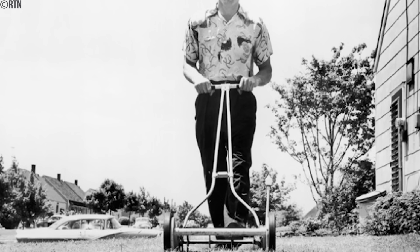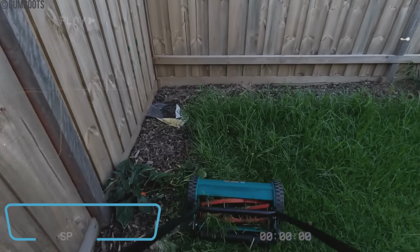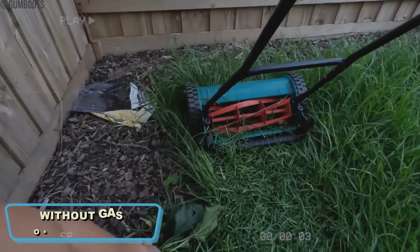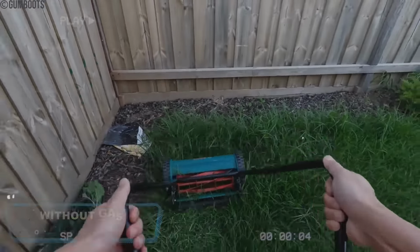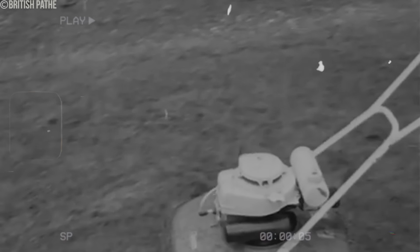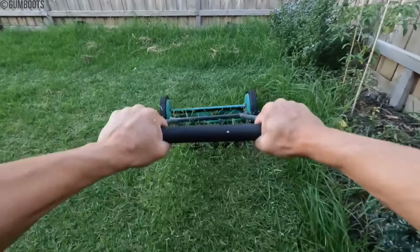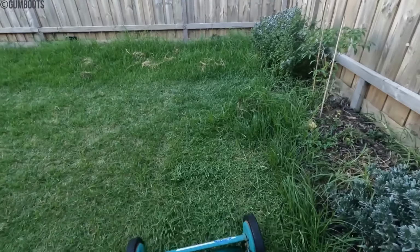What made manual lawnmowers stand out was their simplicity and reliability. They were eco-friendly and easy to maintain without gas or electricity, making them a must-have for homeowners. As gasoline-powered mowers came into play in the mid-20th century, the demand for manual mowers dropped, but they remain nostalgic symbols of simpler times and quieter Saturday mornings.